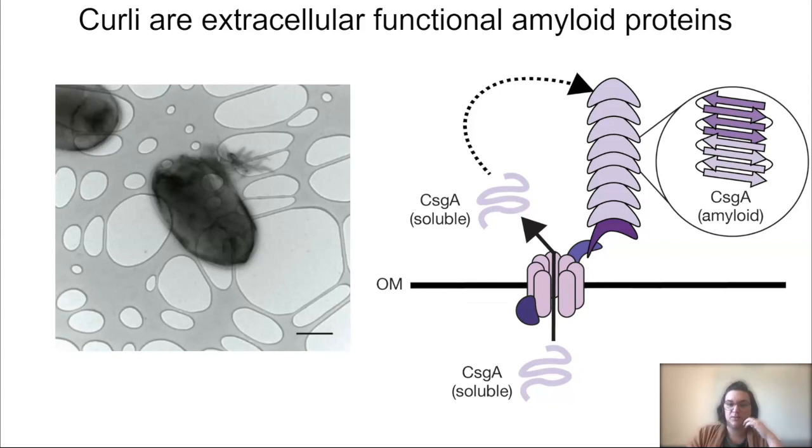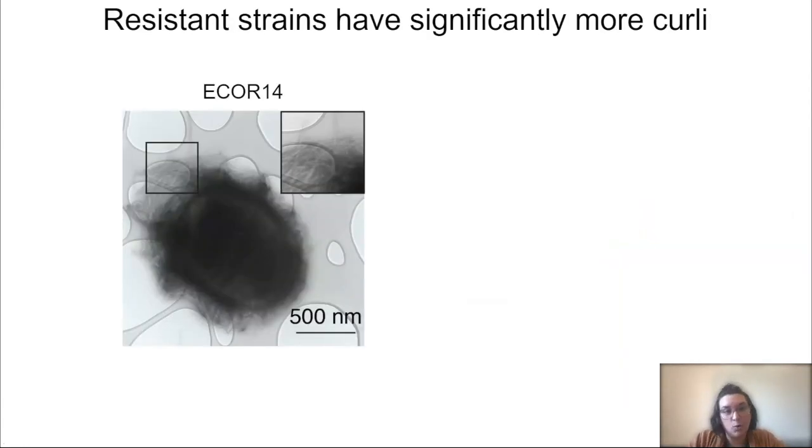And so what I didn't tell you is this image here on the left is of a strain that is susceptible to infection. So yes, it's making a little bit of curli, but it's just kind of this little dash off to the side. And so what we wanted to do is now take our E-core 14, our strain that is resistant, and see what it looks like. And here it is. And what I hope you can appreciate is that this strain is just completely coated in these fibers that are taking up the entire surface. We can barely even see the E. coli in there. It's just totally coated in these fibers.